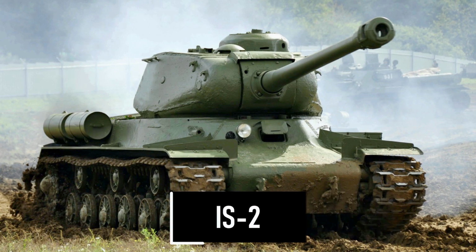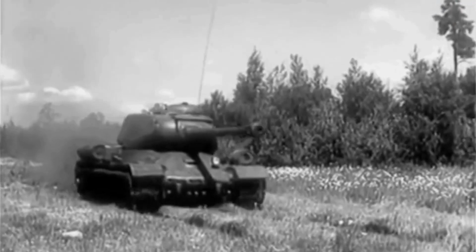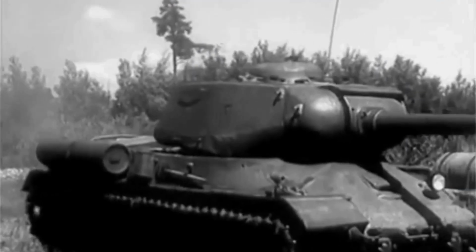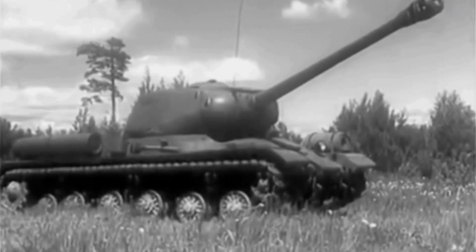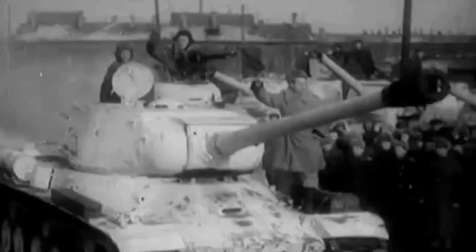Number 7 is the IS-2. Its up to 150 mm thick armor could withstand hits from the German 88 mm cannon. Furthermore, its 122 mm main cannon was capable of defeating Tigers from about 1.5 kilometers. It was slightly lighter than the Panther and had a lower silhouette, making it harder to destroy.